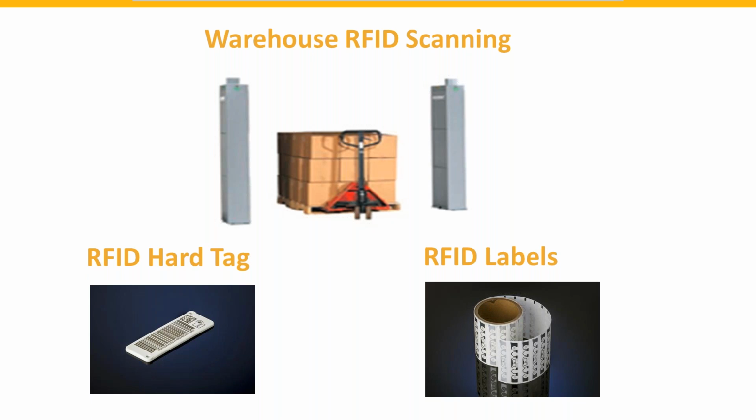You can have different types of tags. You can have the hard tags, which you see on the left side, and you can have the RFID tags. So that's a way of working and getting in. Then it's all done automatically. You don't need to scan each box. That's done by the equipment you see on the picture.